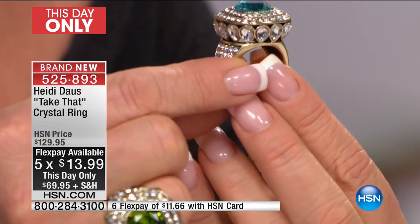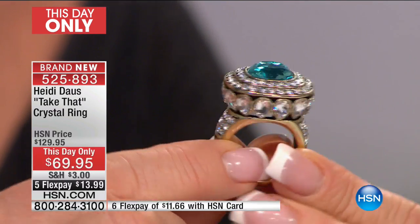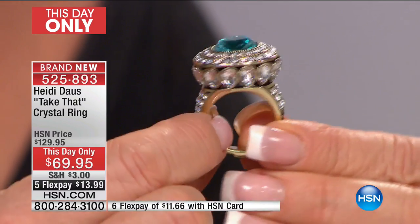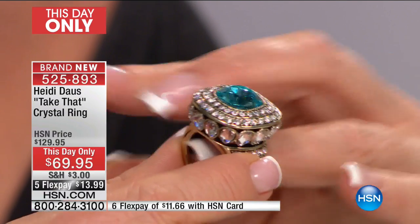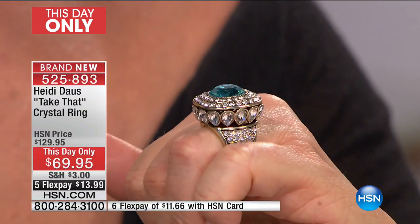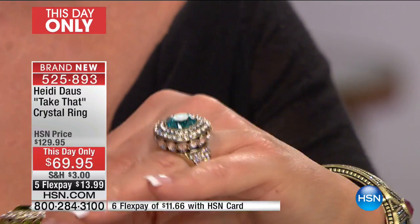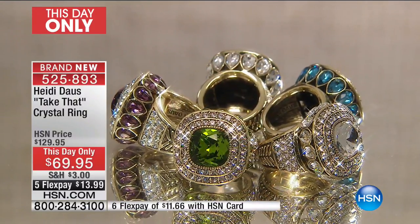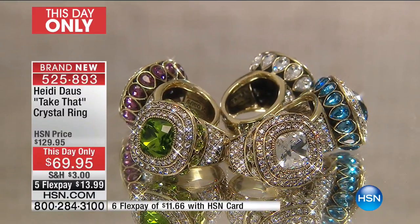But look at the size and look at the drama of this ring all the way around, those beautiful teardrops, 6x4 teardrops that go all the way around, and including the shoulder that is pave, makes for the most spectacular cocktail ring that we have ever brought here to HSN. Classic, beautiful, and in colors that we all need. Look at that olivine. I've never seen anything quite like it. Look, the crystal is beyond so fabulous, isn't it?